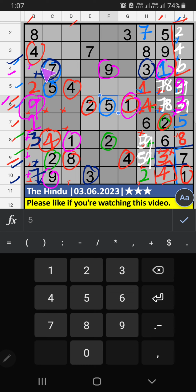Then in column B, 2 numbers are remaining, 5 and 6. It will come in other cells. We will confirm later. 7th grid, 2 numbers are remaining, 5 and 6. It will come in other cells. We will confirm later. 9th row, 10th row, we have 7. So 7 can't come in these cells. Then 7 will come in other cells. Column E, we already have 7. So 7 can't come in the cell. Then 7 is confirmed here.